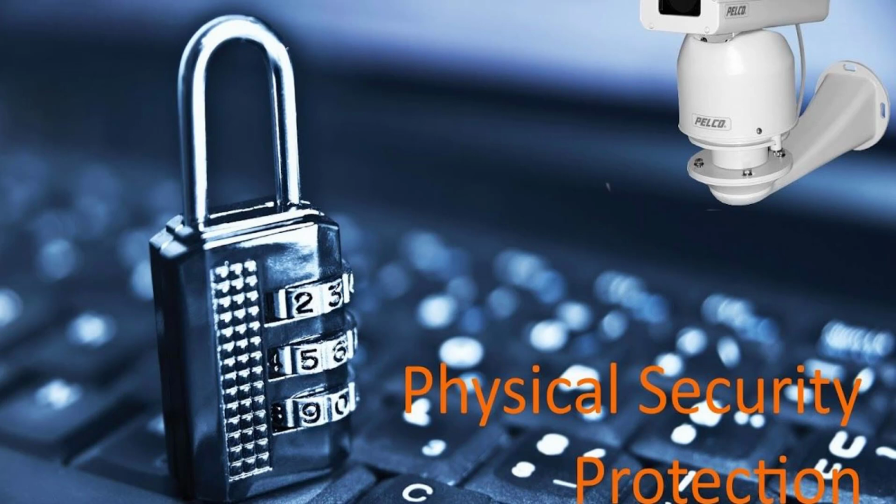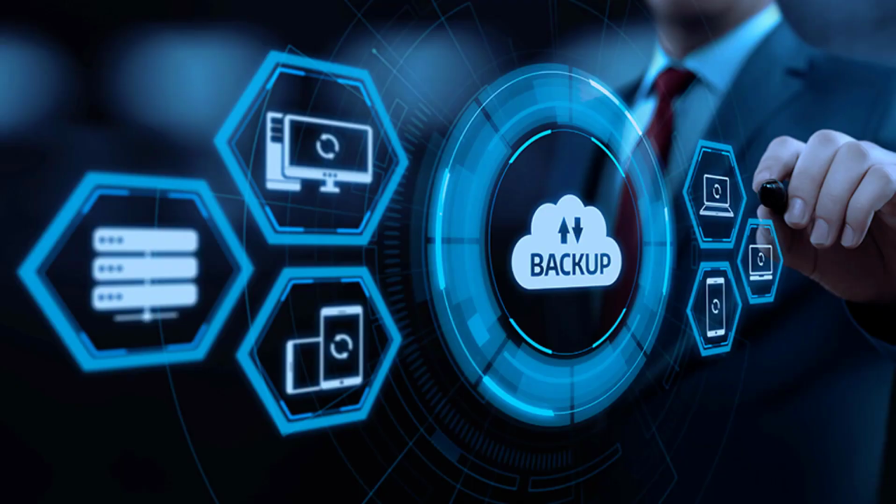There's just so many things that you can do as an individual to protect your physical equipment. I can't mention this enough, and I know I've mentioned it multiple times already. Create and perform data backups. Creating a data backup means copying files from a computer's storage device and then onto another storage device or even cloud or both, so you have multiple copies, and then that information gets stored in a remote location.